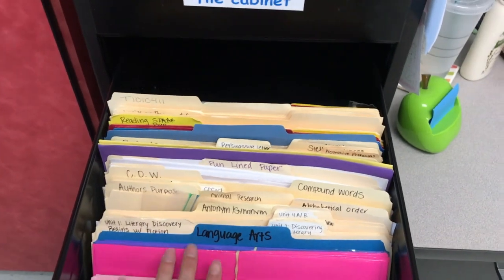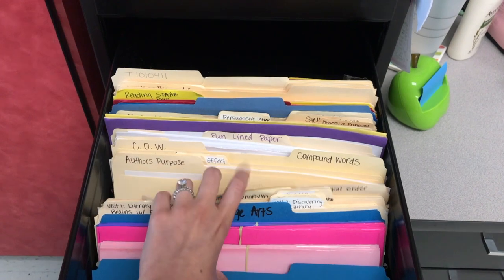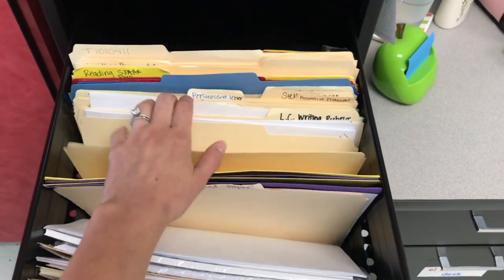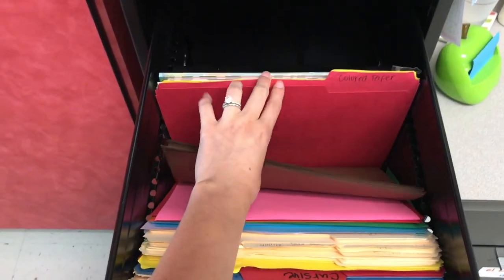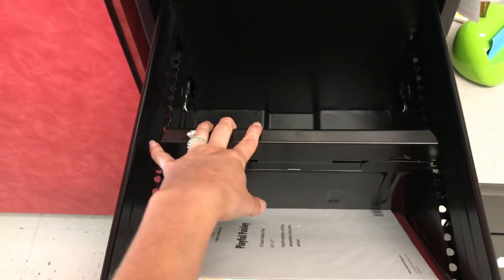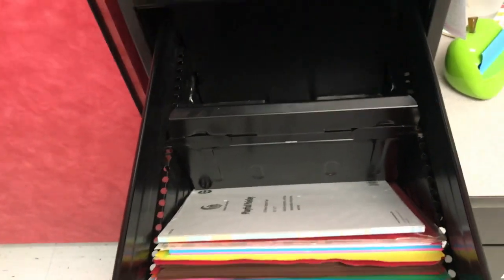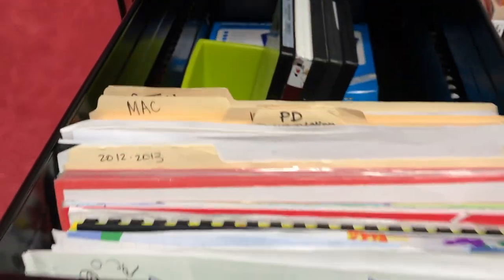And then I've got the same thing back here for all my language arts by unit, and then just some of the different topics that we talk about. And then back here, these are all my extra folders. Right here I've got a section for colored paper, and then I've got another one, and I put cardstock back here. And then I used to have, back here, but again, I cleaned it out, random dress-up accessories. I don't really know why I had them, but I did. So that's that drawer. And then up here is just professional stuff.